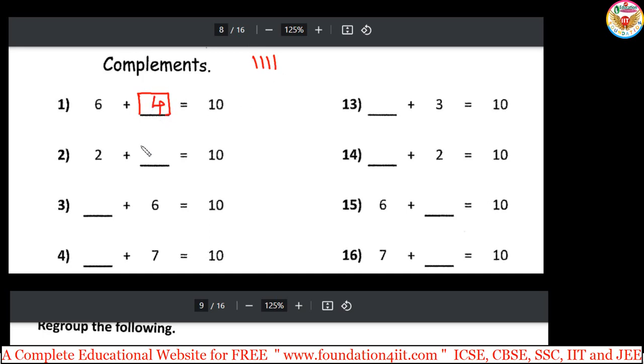2 plus what number is 10? After 2: 3, 4, 5, 6, 7, 8, 9, 10. Count, 8 are there. Okay, same. Dash plus 6 is 10. So from 6, counting to 10 is 4. Here it is 3. So you can practice in that way. So this is 7, after 2, 8, 4, 3. You can complete this complements page even using rough work also.